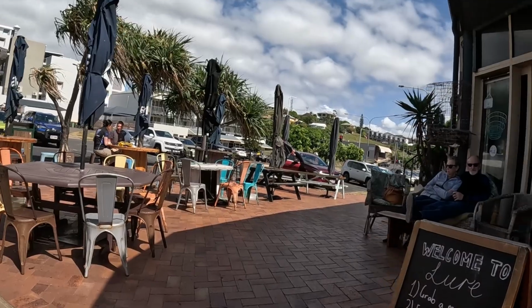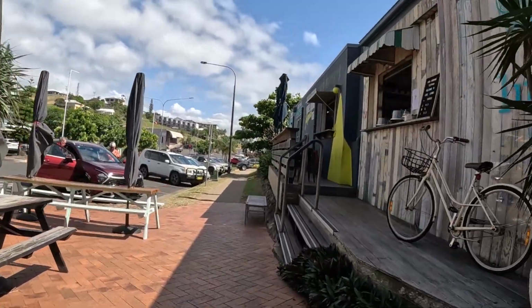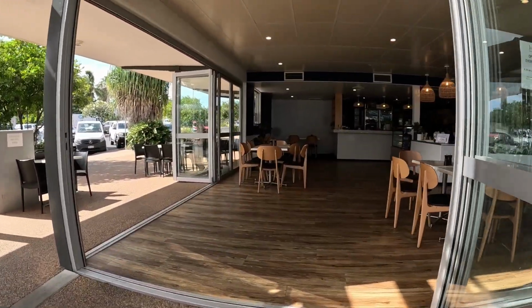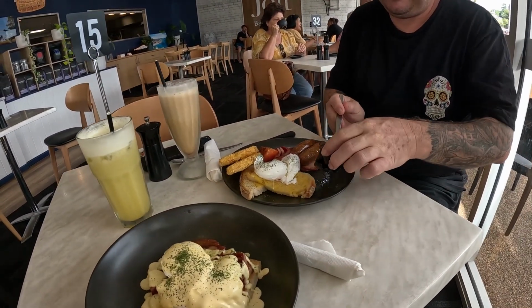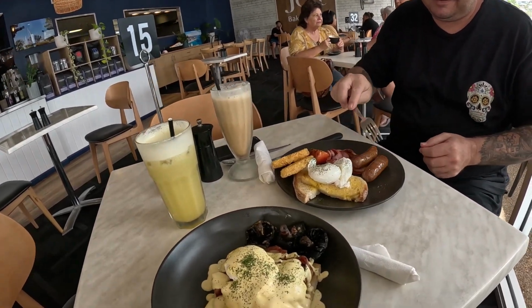Yeppoon has plenty of fresh, local produce, including pineapple farms, beef, fresh seafood, crocodile, and numerous delicacies. We stopped into a place called Jolt for breakfast, and we were nothing but happy with our meals. Obviously, Matt had to palm off his mushrooms, but lucky I never say no to them.